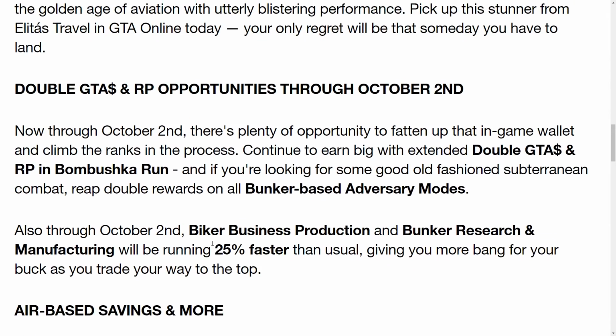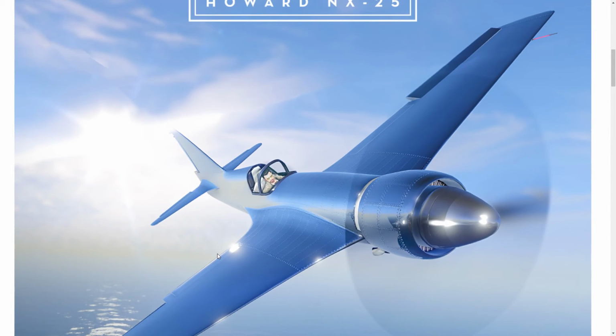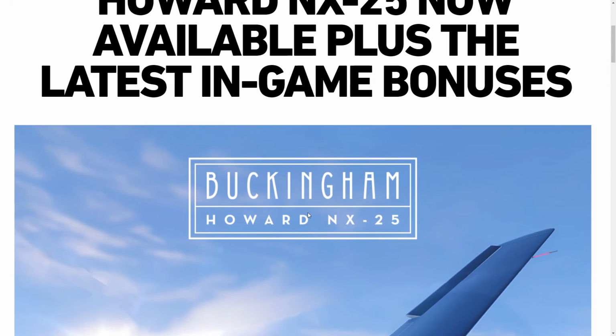All right, let's head back in game. There she is, Howard NX-25. Yeah, we'll check that out once we get in there. I'll bring it up on the website.